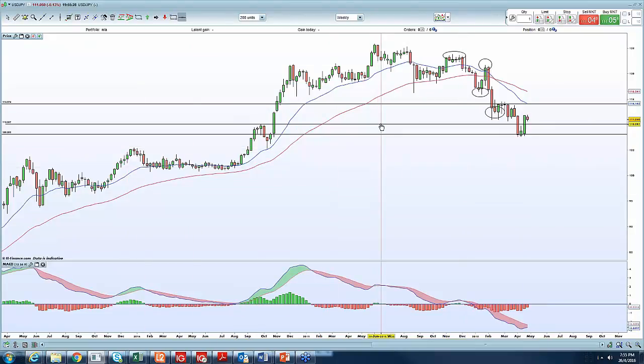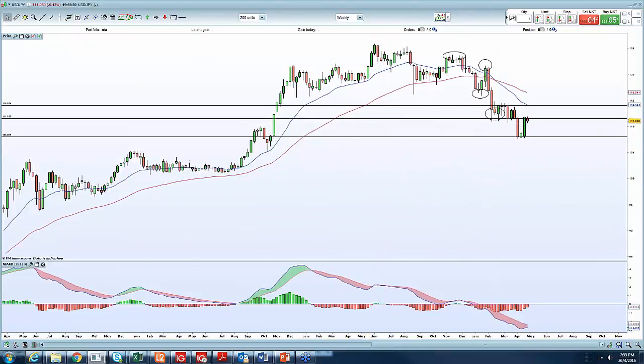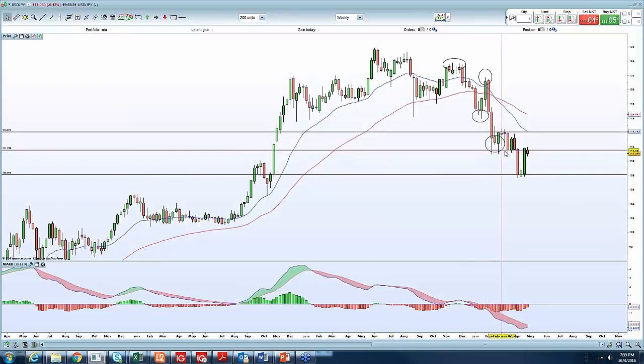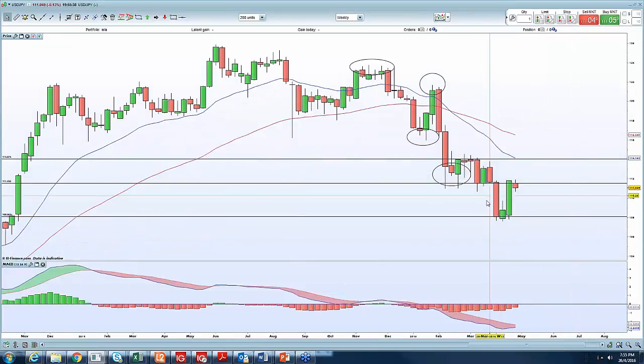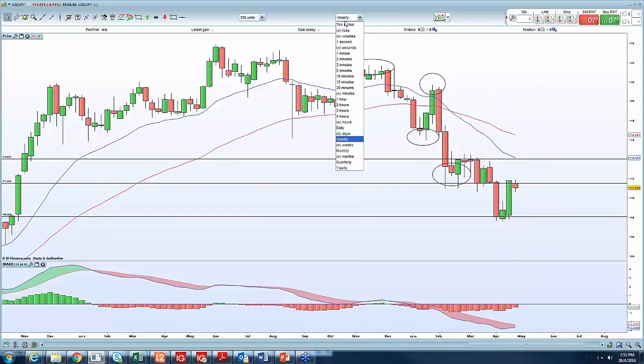Based on this, you see how a lot of the previous weeks' candles tested the 111 level. Right now we are at that level. I would rather wait to see what happens at FOMC before I touch dollar yen again, because these 2 candles signal that the market is not sure what it wants to do. You've got a big bearish candle and then a bullish engulfing candle. So it looks a bit more to the upside, but we are at a 111 resistance level. This level is quite key to me, but the weekly is definitely to the downside.